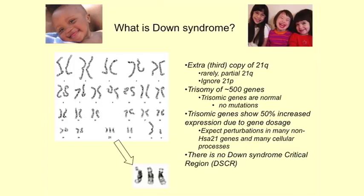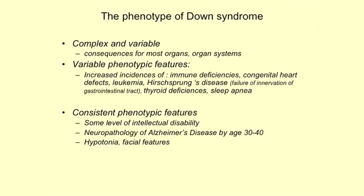And I'll come back to this also, but we expect there to be perturbations because of the overexpression of these genes in many genes that are not mapping on chromosome 21 and many, many cellular processes. I also need to mention that there is no Down syndrome critical region. We need to think about genes all over the chromosome. Julie Korenberg showed when this was first proposed that one can be diagnosed with Down syndrome, including intellectual disability, and not be trisomic for the Down syndrome critical region. So I figured that meant it was dead in the water, but it has persisted in the literature and shouldn't.